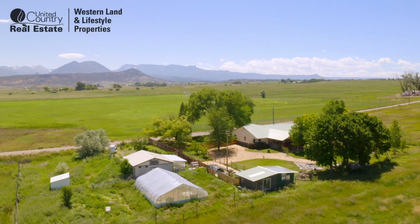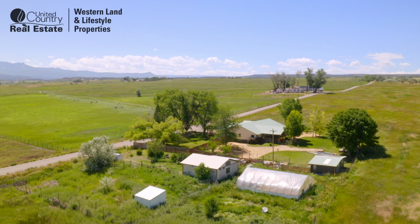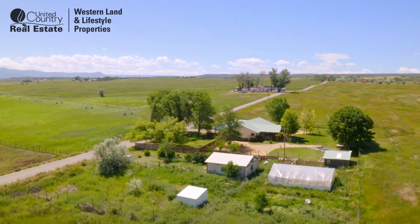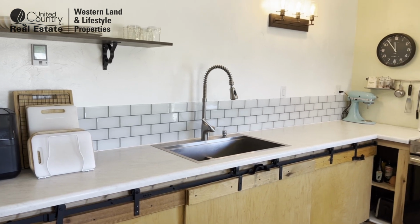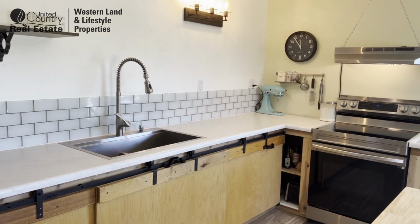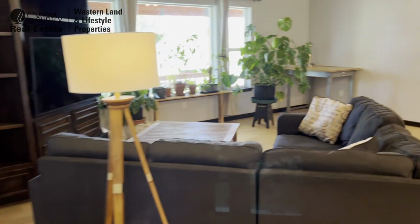Today I'm here at a new listing in Crawford, Colorado. This property consists of a 3-bedroom, 2-bathroom home on about 1 acre. The home has an accessory dwelling unit option that has a separate entrance and second kitchen that could be useful as an in-law suite or produce some rental income.